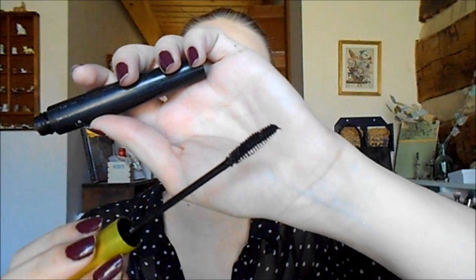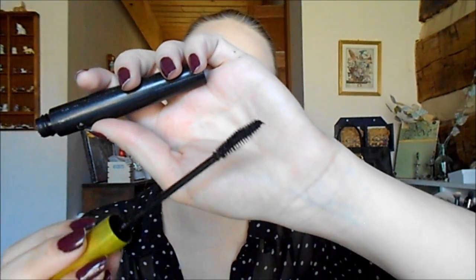My last mascara is the Rimmel Lash Accelerator, a really wet formula and a natural bristle brush. I love this mascara. It gives really great length and volume as well. It is super black. It also does great for separating because the brush is so small. It really does help get in between your lashes. This is another holy grail mascara to me and I definitely will repurchase it.